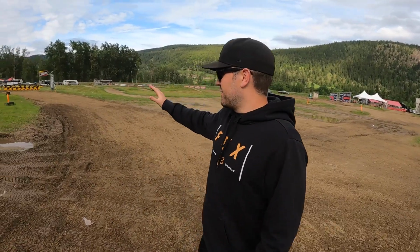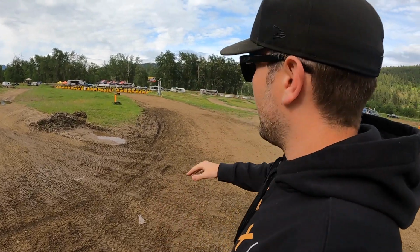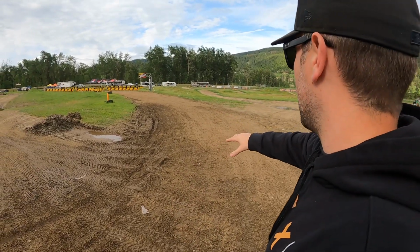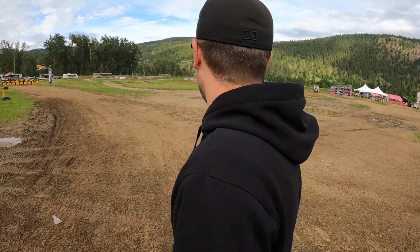So here we are, second corner. Technically, it's kind of a bit of a right-hander. It is pretty narrow, I find. I don't know if they're going to tail it out a little bit wider or not, but for being the second corner of the track, it's going to be pretty narrow. So we're going to see a lot of banging coming in here, hard right into the first tabletop.